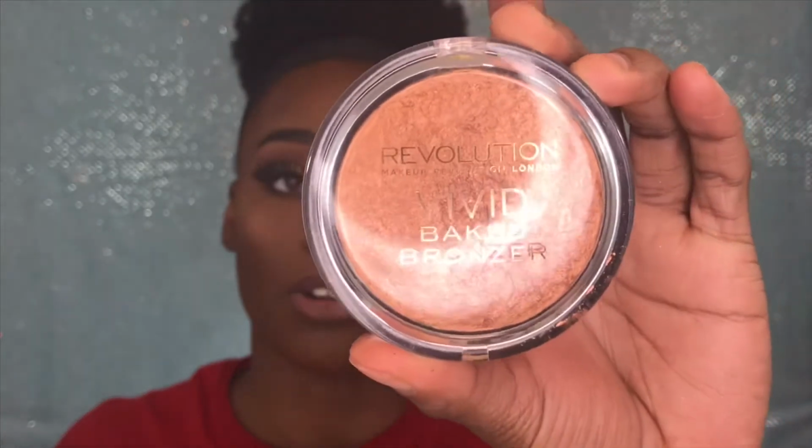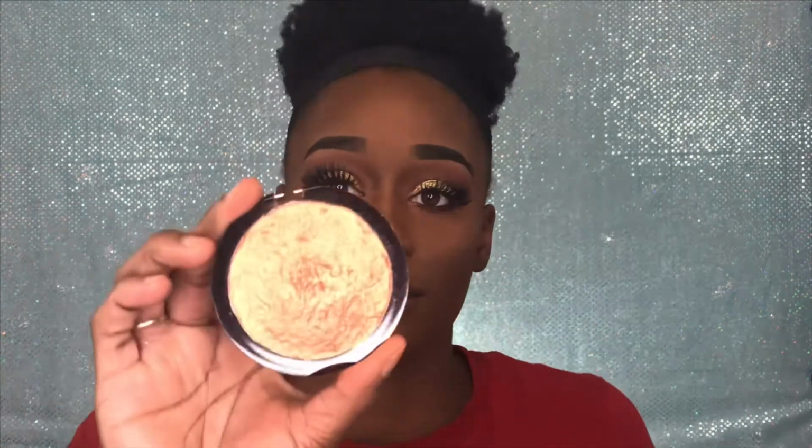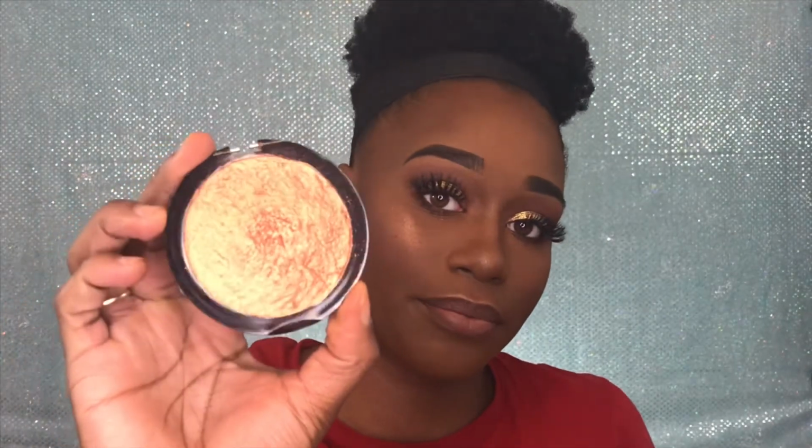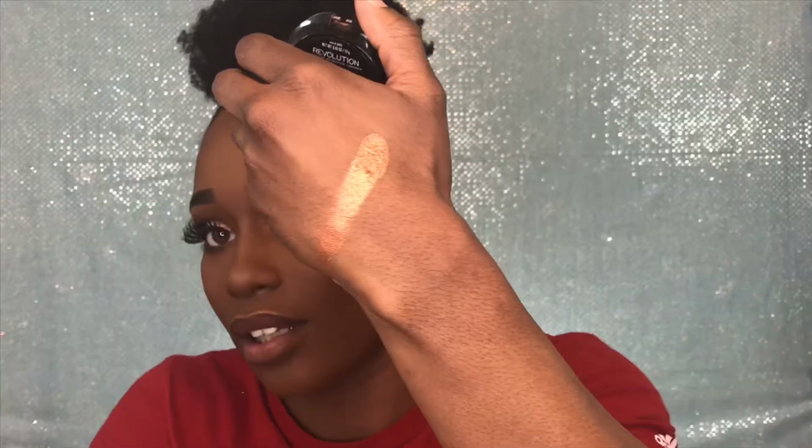So my second highlighter that I'm going to show you is actually from the drugstore, but this highlighter is so amazing for how cheap it is. This is the Makeup Revolution Vivid Baked Bronzing Powder in the shade Rock On World. Cheap packaging, by the way. Yeah, cheap packaging, but come on, what? That's that glow. That's that glow you're seeing. I can't help it. I have to give you a swatch. Look at that.